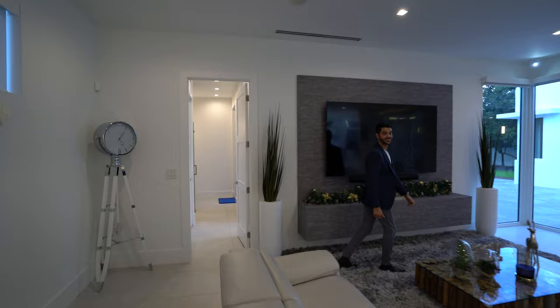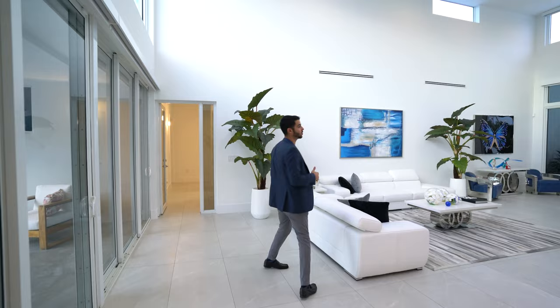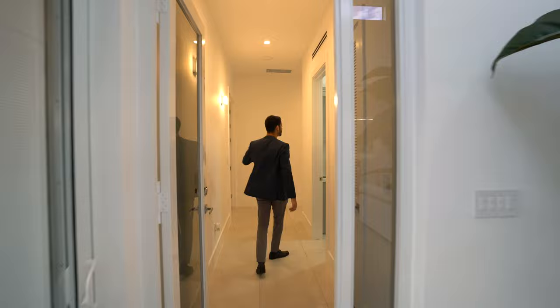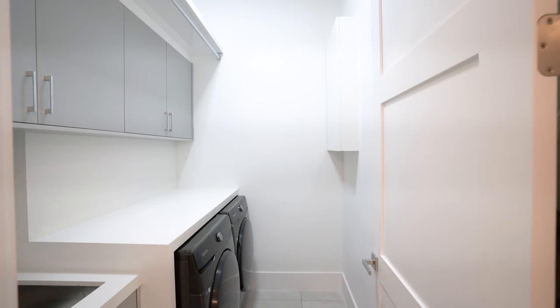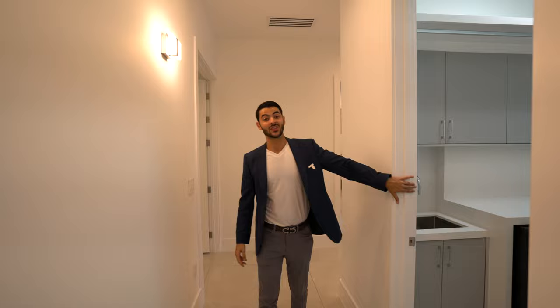Family room, I love this family room, and that couch looks super comfortable. We're coming back this way over here, and we're gonna go check out the four ensuite bedrooms that are over here. All right, so over here you have a laundry room. That's one of two laundry rooms, because there is a laundry room on the other side, on the guest bathroom side. I forgot to point that out, but this is the second laundry room. You have the doors over there to close and have the privacy.